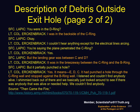of the C-ring." Question: But the landing gear was between C and D? Answer: It was in the breezeway between the C-ring and the B-ring. Question: But it partially punched a hole? Answer: Yes. It had punched a hole through the C-ring wall and stopped against the B-ring wall.